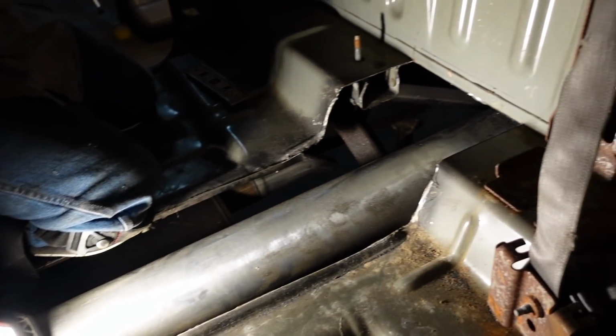That's crazy, huh? Just for half an inch. Guys, I don't know if y'all can see me or not, let me turn the light on. We literally had to cut the whole drive shaft tunnel out just for half an inch of clearance. This sucks, man.